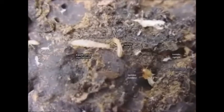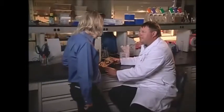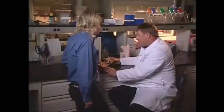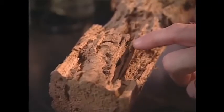At the Termidor lab, eliminating termite infestation and preventing structural damage are top priorities. Hey, Dr. Bob. Hi, Janine. What is this? Well, this is an example of some serious termite damage. You can see where they've actually come through here and eaten through the wood. And those tiny little bugs did all that?